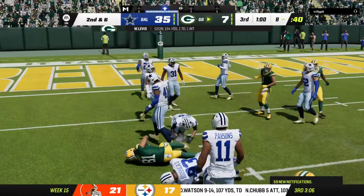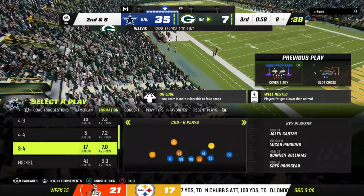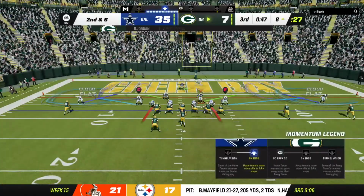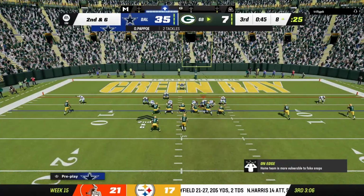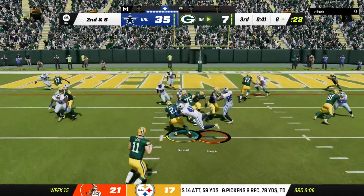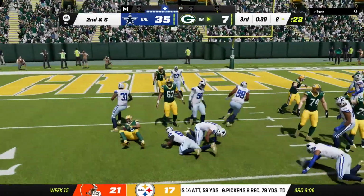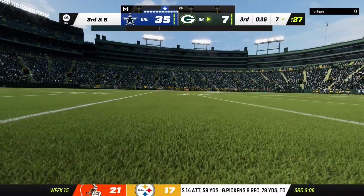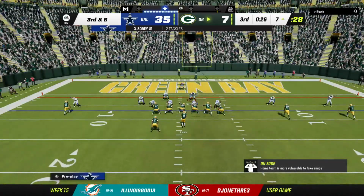And this carry brought to an end at the 8. Good stick skills, just not much room there to operate. Facing a 2nd and 6 from the 8. And now they're going to get him down right at the line of scrimmage. No gain on the play there, so they're left with a 3rd down and 6.